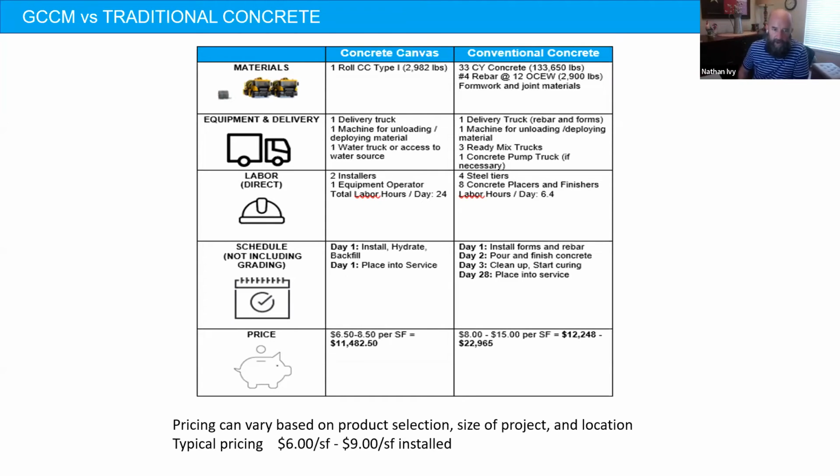Obviously, if you have a cement plant right across the street from your project, maybe it'll be closer to the $8 number, which would be competitive. But if you have to truck your concrete any distance, you're looking more like $12 to $14 to $15 per square foot versus about $6 to $9 a square foot installed for a concrete canvas.